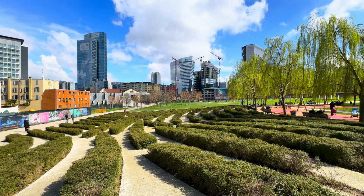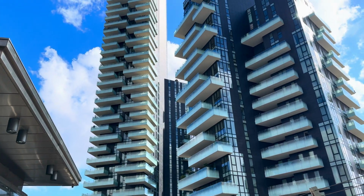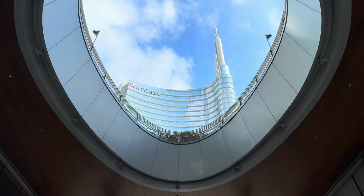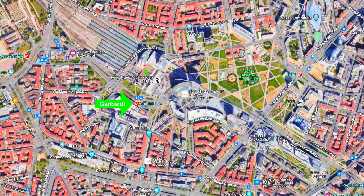Welcome to Milan. Today let's explore the modern part and see the highest skyscraper in Milan and the tallest building in Italy. We start our tour from Garibaldi metro station.